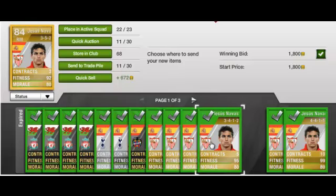And try and get him a good few hundred coins under the lowest BIN. As I say, the lowest BIN last night was about 2.3k, and that's risen to about 2.6k, so you can see what I'm getting at. About a 300 to 500 coin rise per day, you could be up to 4k, so if you invest in like 10 or 20 of them, you can be looking at making 20 to 40k.